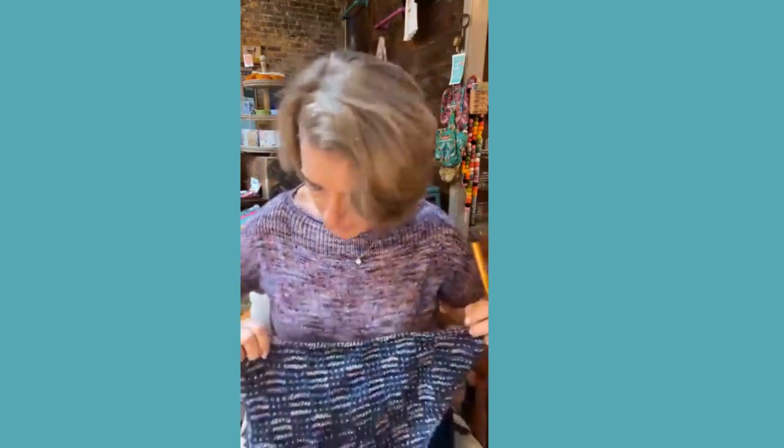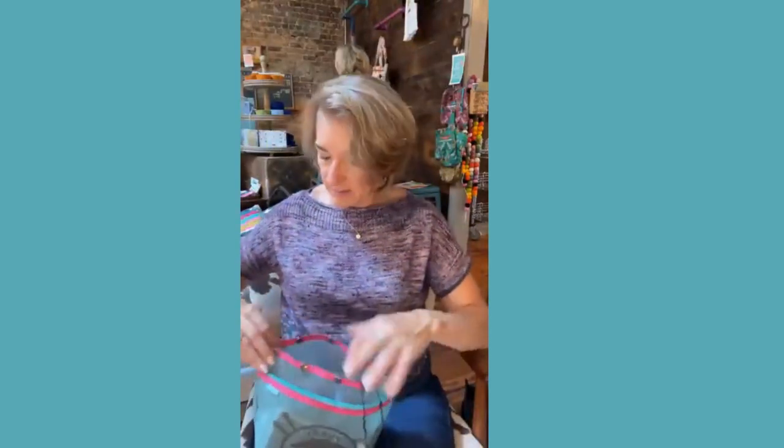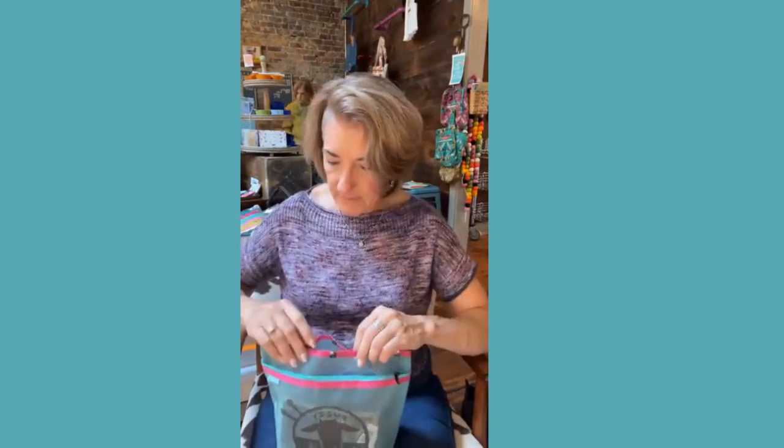And it's just so fun to watch this pattern come out. And I think I talked about this last time too. I probably could put markers in there, but it's super easy to kind of see where you're supposed to be. Don't get lost too much. But next week you might see markers because it is getting wider, right? So maybe I should put markers in there. So that was Grid Gambit using DK weight yarn.